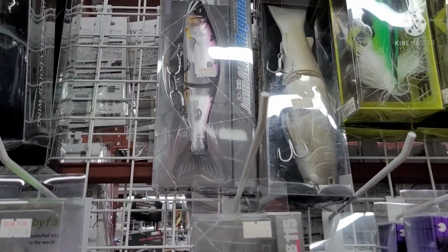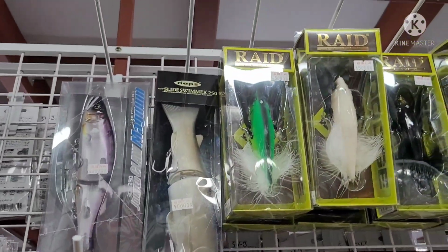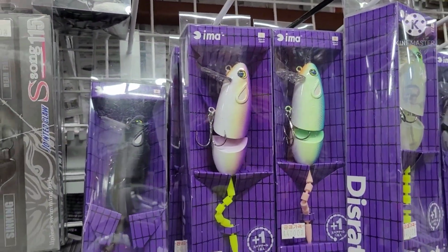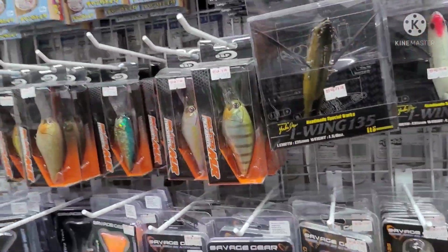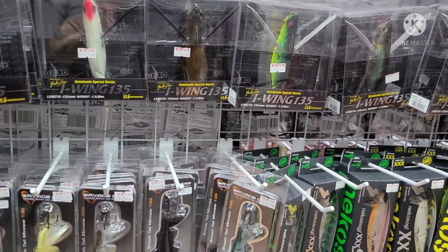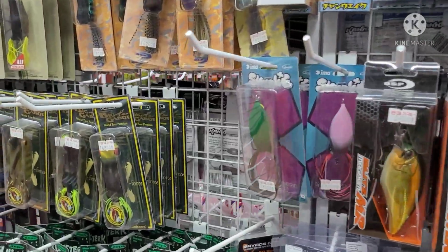There's, I think, a favorite in the States, the Depths Slide Swimmer 250. Got a bunch of Raid products. EMA down here. Savage Gear. Savage Gear's been making a run. We're seeing a lot more of their gear here in Korea, which was not true in the past.